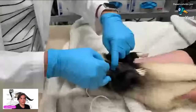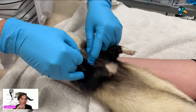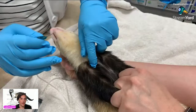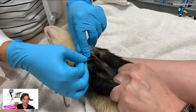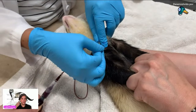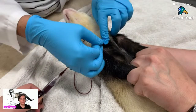So then you're going to aim, and we're going to enter with the needle at about a 45 degree angle. You see, I feel that groove, and I'm going to put the needle as if I was going to the opposite back leg. Felt the groove, then I'm going to insert the needle. In this case, I'm using a butterfly catheter, but you can also go straight with the needle. I'm going in at a 40, 45 degree angle, aiming for the opposite back leg, and then we collect the blood. Again, aiming for the opposite, so it's at an angle, right? An oblique line going to the opposite pelvic limb.